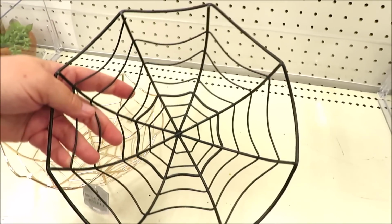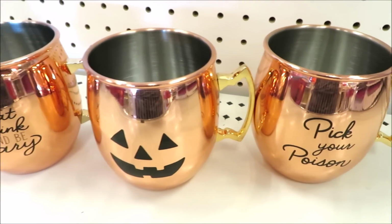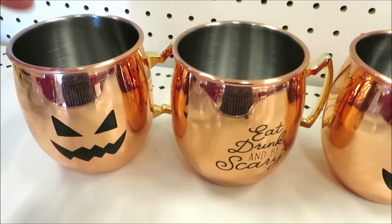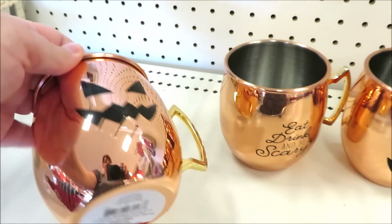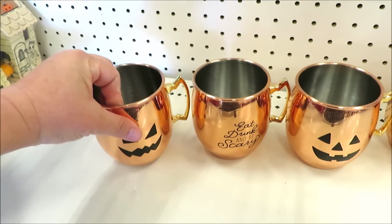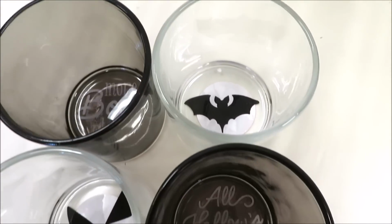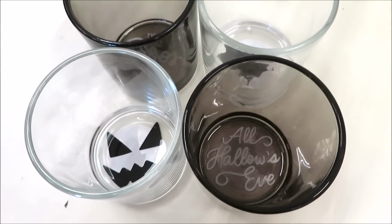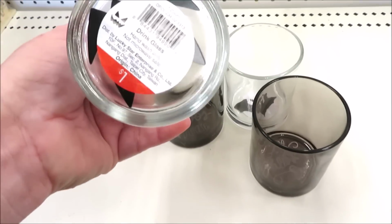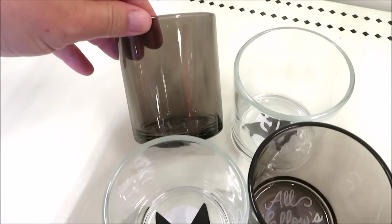And speaking of copper, they do have some really cute mugs. This one in Pick Your Poison, 2 different jack-o'-lanterns, and Eat, Drink, and Be Scary. They are $7 a piece, so a bit pricey, but I love the handles on them. For just $1, they do have 4 different highball glasses with different little sayings and designs on the inside, 2 in the clear glass and 2 in gray.